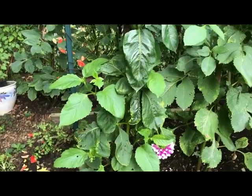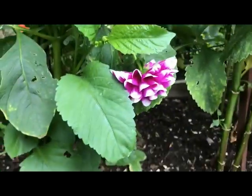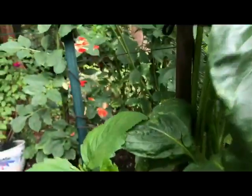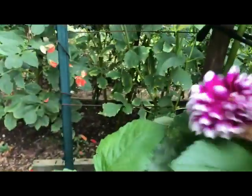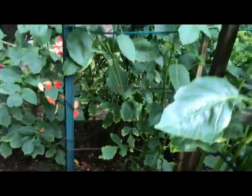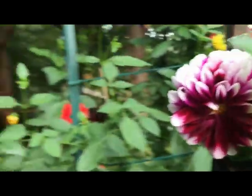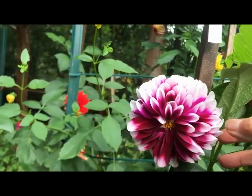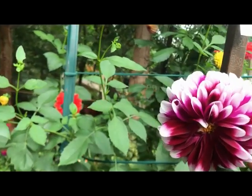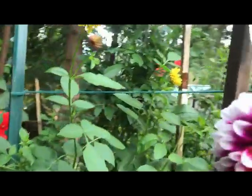Okay, here's Rothsay Reveler. Looks very similar to, actually it looks like one broke off. We'll prop it up, and I'll come back when I have some shears. It's kind of purple with white tips. The Edinburgh's tips are much smaller, I think, but very similar.